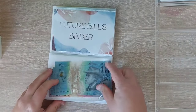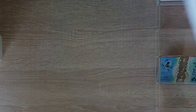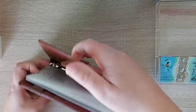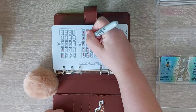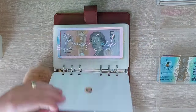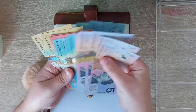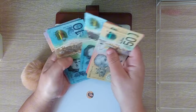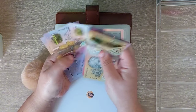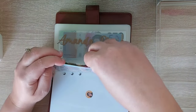Next is Future Bills. And that got 10, 20, 30, 40. Come into here. Now we can mark it off. So 10, 20, 30, 40. And I swapped this zipper envelope out for this one because I needed the envelope. So Future Bills has 150, 170, 190, 210, 220, 230, 240, 250, 260, 270, 280, 290, 310. And that hits 500. We can do a bonus cash stuffing into our Future Bills.